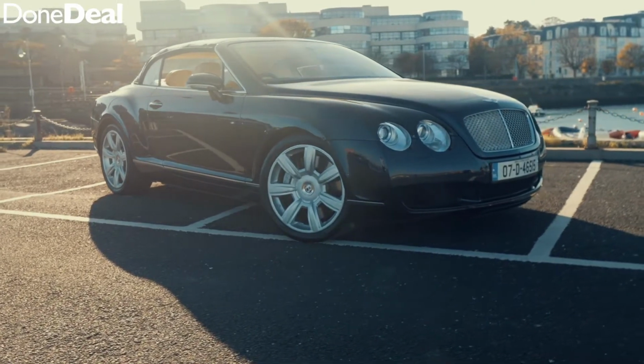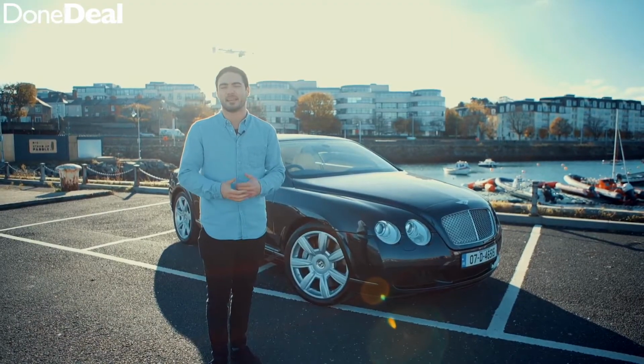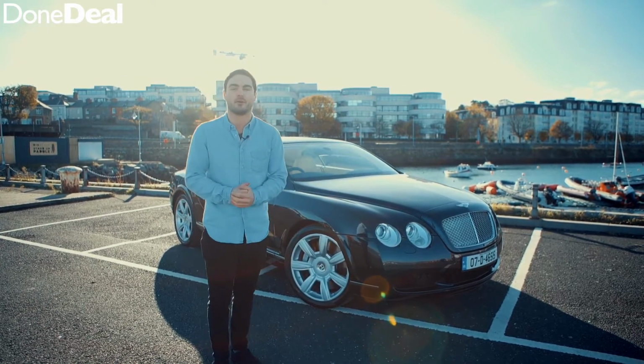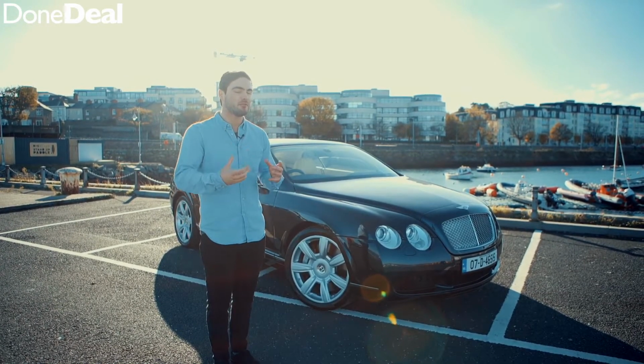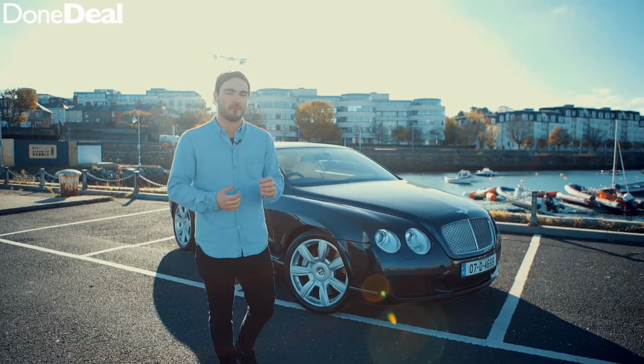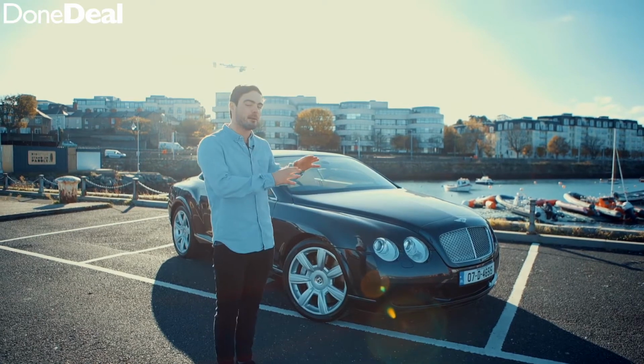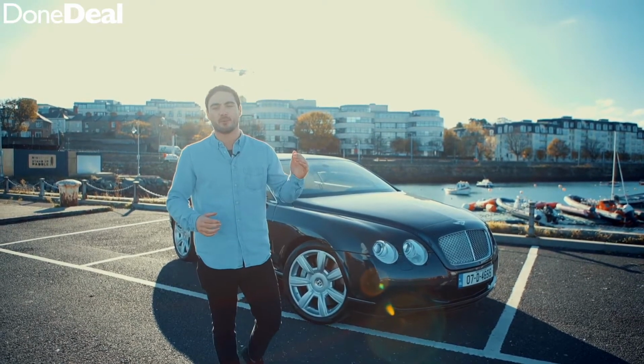Now the Continental and this shape has been around since about 2004 or 2005, and it is somewhat timeless, and even now in 2020, they haven't really changed the shape all that much. And my predictions are, this will be a future classic. It's currently a bit of a modern classic, but down the line, prices will rise.